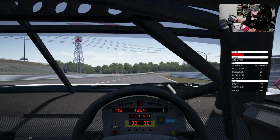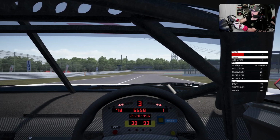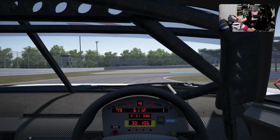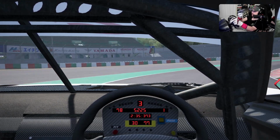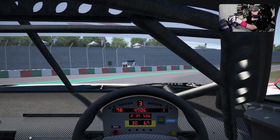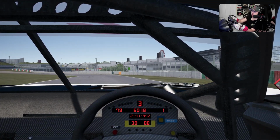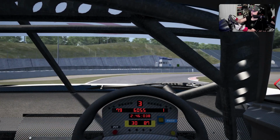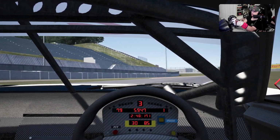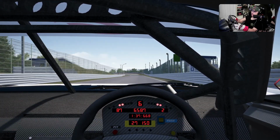There we go. All right, so V8. It definitely doesn't sound like a V8, but for sure it is one. The one thing about this car right away, that roll bar makes it very hard to see the right hand of the circuit. So we're gonna have to do some guesswork. I believe that's about as far as we can go to the right there. So the force feedback is much better in this car than the other one. I really like the way this car drives, man.